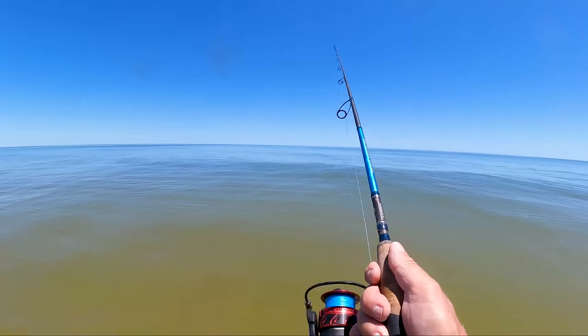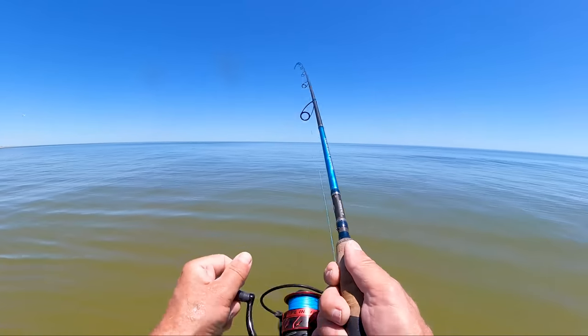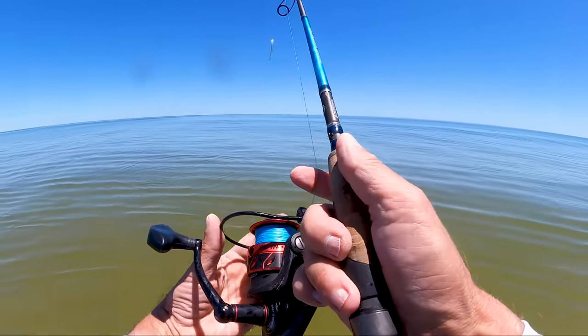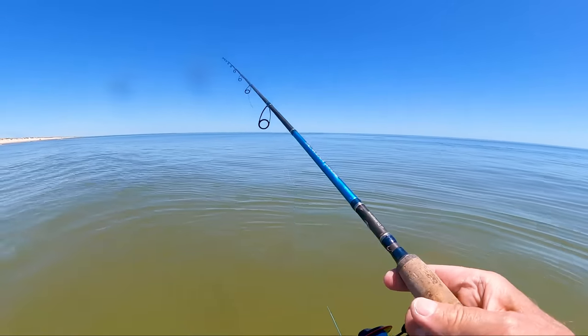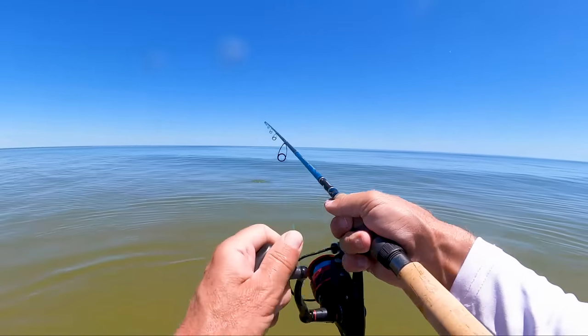Again, fishing with lures and silver spoons and gold spoons is the way to do it. Man, so that must have been a big school of ladyfish. That was a ladyfish again because it jumped out of the water. That's how it got off. But you heard my reel squeal, and that was another big one.